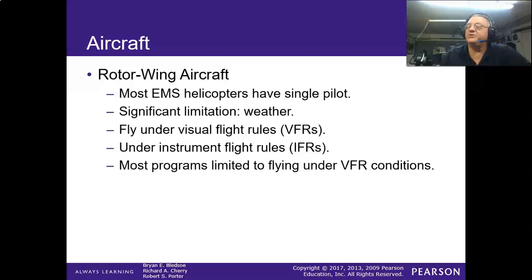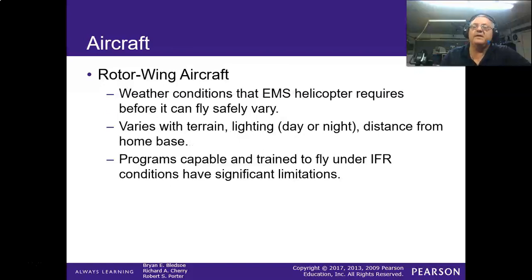And then most of your programs, by the way, for rotor wing are under visual flight rules, okay? So just be aware of that. If you've got bad weather, don't bother. Simply put, don't bother with an aircraft. You're not going to get it. So again, the weather conditions have to be safe.